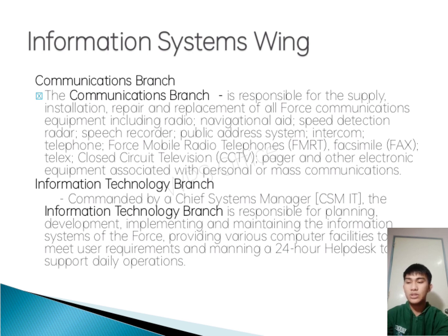Information Technology Branch, commanded by a chief systems manager or CSMIT. The Information Technology Branch is responsible for planning, developing, implementing, and maintaining the information system of the force, providing various computer facilities to meet user requirements, and maintaining a 24-hour help desk to support daily operation.